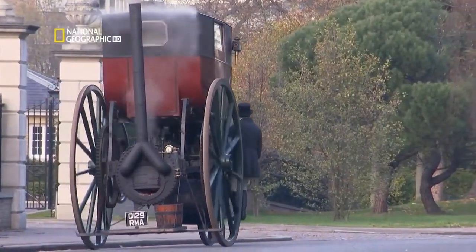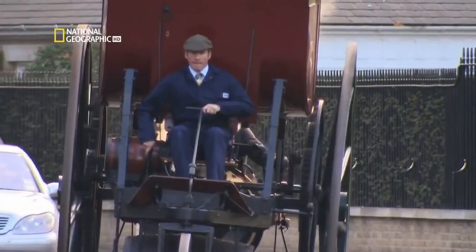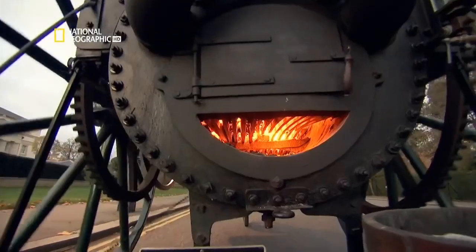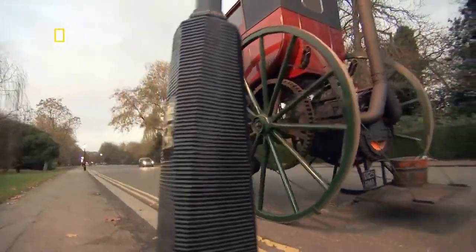But what on earth did the public make of it in 1802? I've got Trevithick expert Phil Hoskins in the back of my bus to tell me more. This was so unlike anything that people had seen in a world of the horse and carriage. But what did people think? How did they react? They didn't know what they were looking at. They saw something arrive in front of them which didn't have horses. It was spitting fire and it was puffing and chuffing.